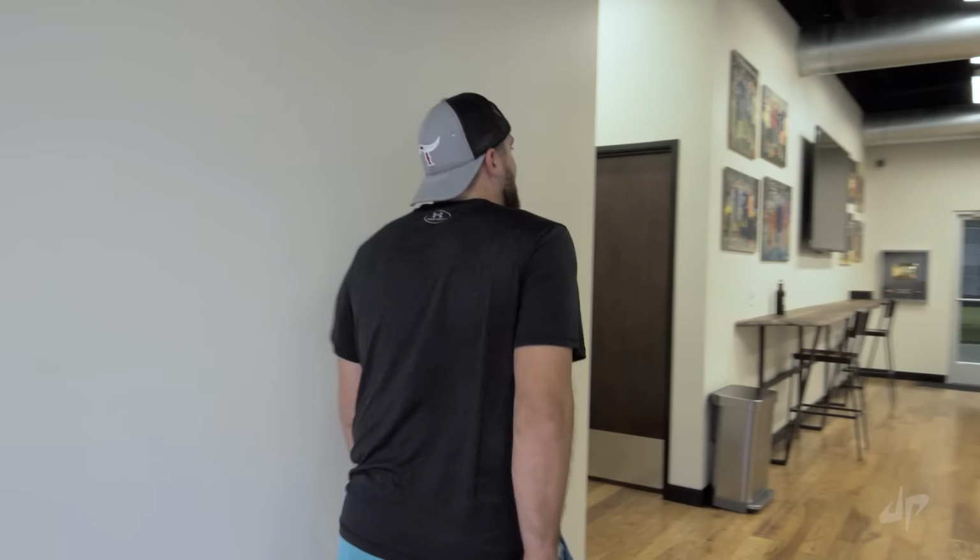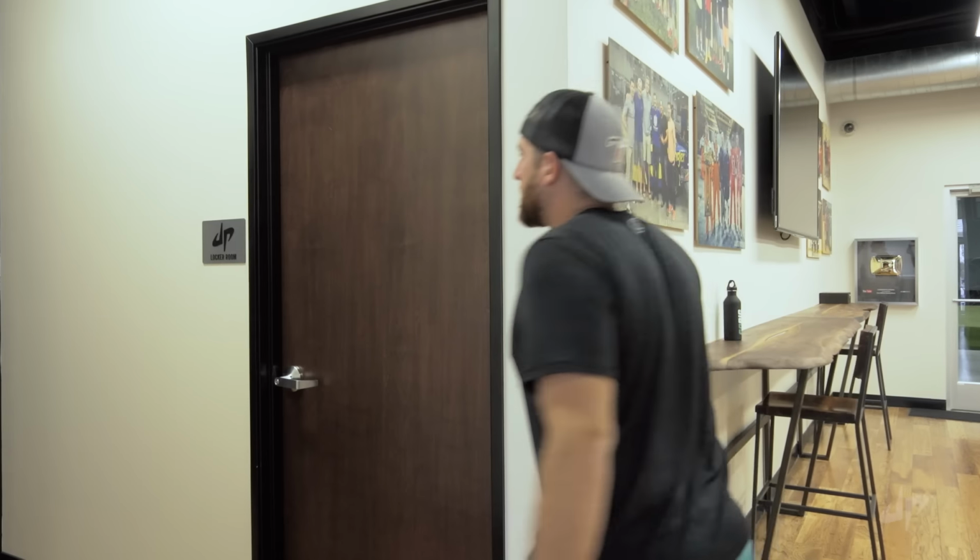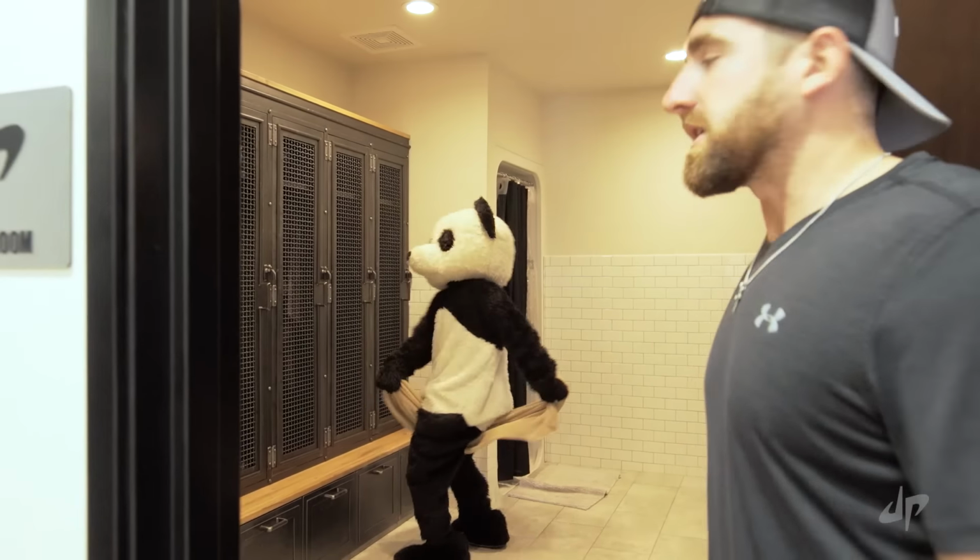Let's take a tour. Got our DP decor up on the wall. They say rustic's really in these days. Here we've got the kitchen slash main lobby area. Oh, there's Coach doing some Snapchat filters. Hey, nice shot. Over here we've got the locker room, which is a nice upgrade from the last office because now we got a place to take showers and keep our clothes.